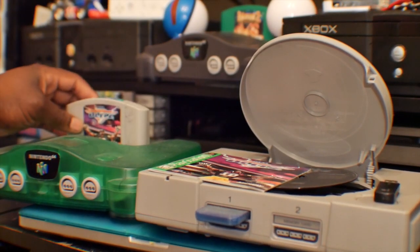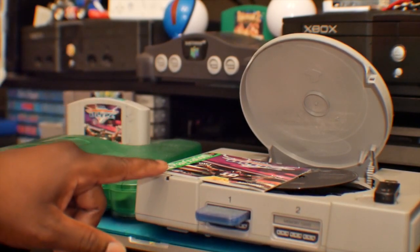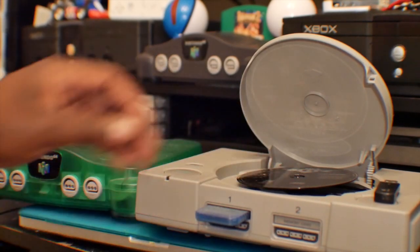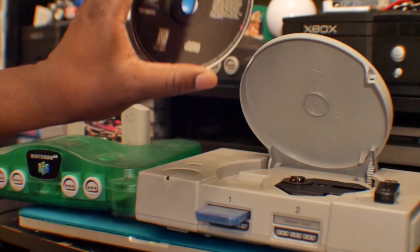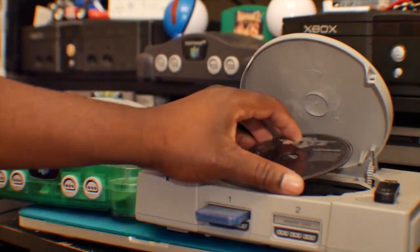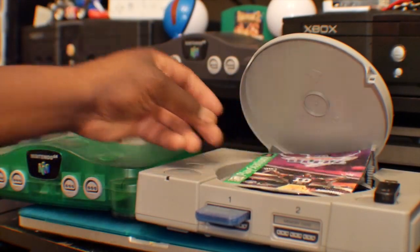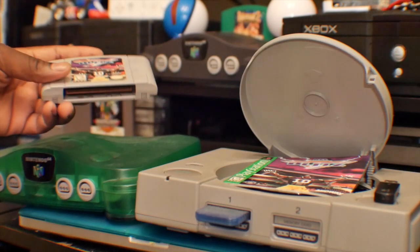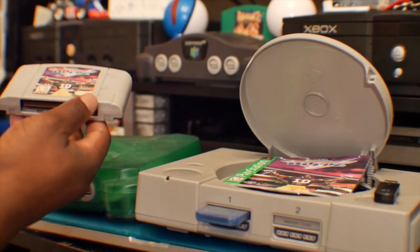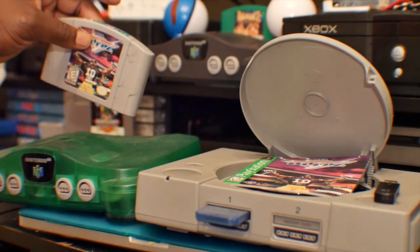Pretty much all the time, all the multiplats on the N64 were more expensive than the PlayStation 1 counterparts. One, because these things were very cheap to produce. They were a little bit more expensive back then, but they were still pretty cheap to mass produce. You had the plastic casing, the ROM cartridge inside, and the chipset. And that also depended on the chipset. We'll get into that later.